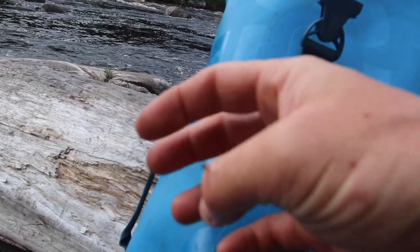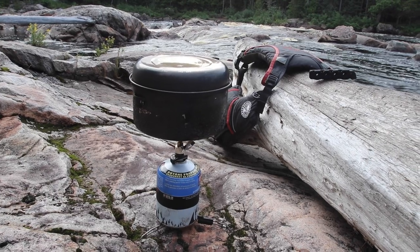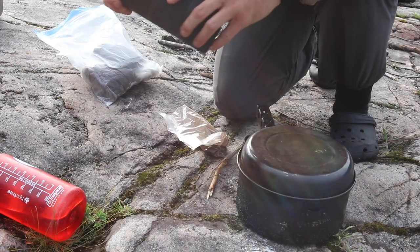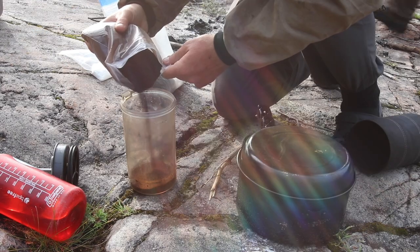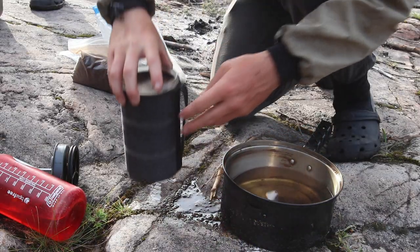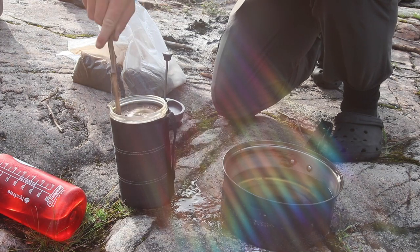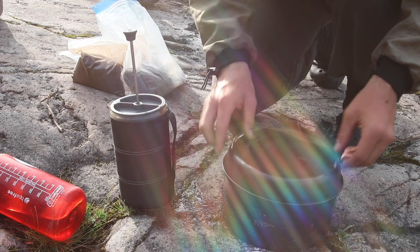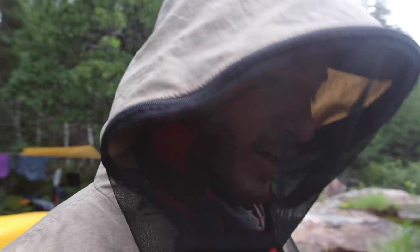Mosquitoes are bad this morning. We're just making some breakfast and we're gonna hit the river soon. I think we've got a couple sets of rapids that we can see ahead. We're expecting this river to really start mellowing out and should just be what we're hoping to be a lazy paddle to the Kattawagami, which is, as the crow flies, about 35, 40 kilometers from here. So we'll see if we can crush that out today.